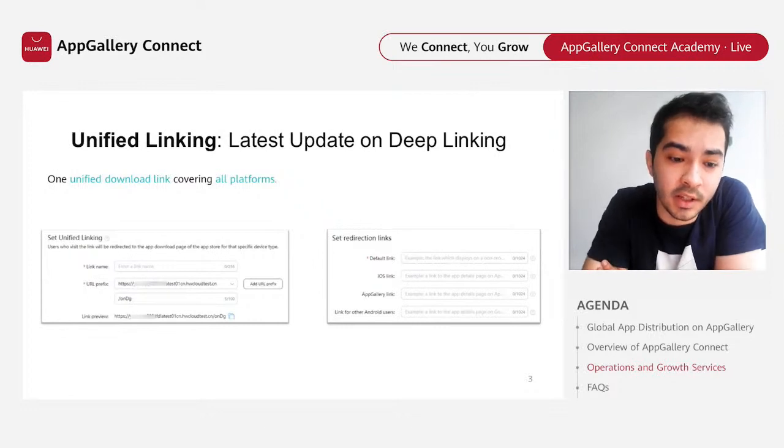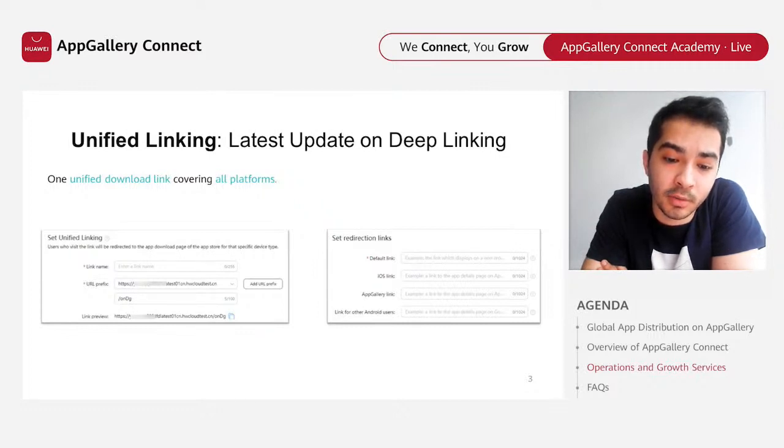After the latest AGC update, app linking now enables you to create a unified download link for your app. So when the users tap the link, they will be redirected to the app download page on the local store installed on their device. For example, the App Store is going to be opened for iOS devices, and AppGallery is going to be opened for HUAWEI devices. This seamless process shows an ideal user experience, and this feature will let you boost your download rate and increase your user base.